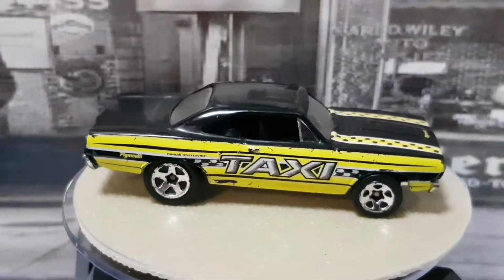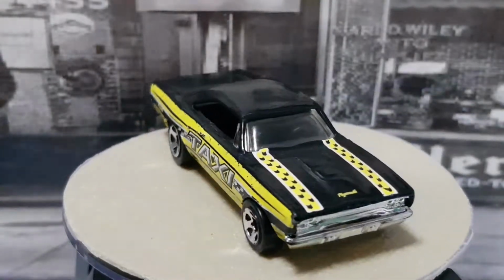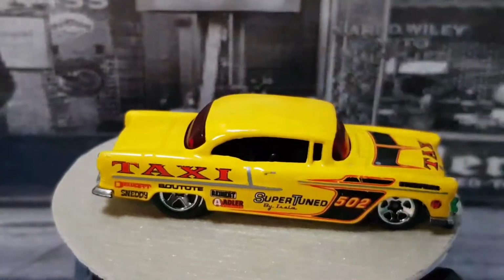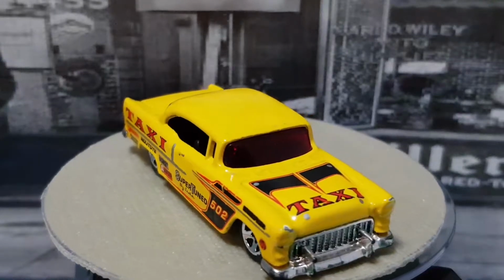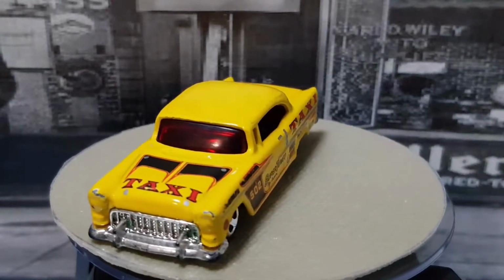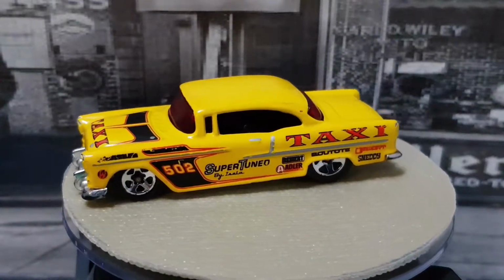And then the second one has also got taxi livery, and that's actually a 55 Chevy. So it's been a little bit slammed down, this 55, but it's still pretty cool. Quite a nice casting, that one. I really like those old 50s cars, especially this particular one. So that's quite nice. So that was number 2. I've got 5 cars in the packet.